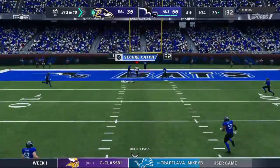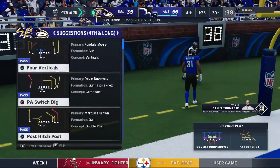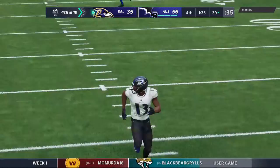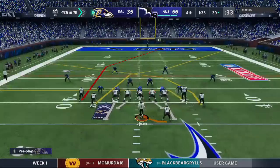Now a desperation throw deep downfield. Back of the end zone. Could he get his feet down? No, it's incomplete. Fair to say the secondary play, whichever side you're on, hasn't really been a glowing exhibition so far, but a nice job there to prevent a long completion.